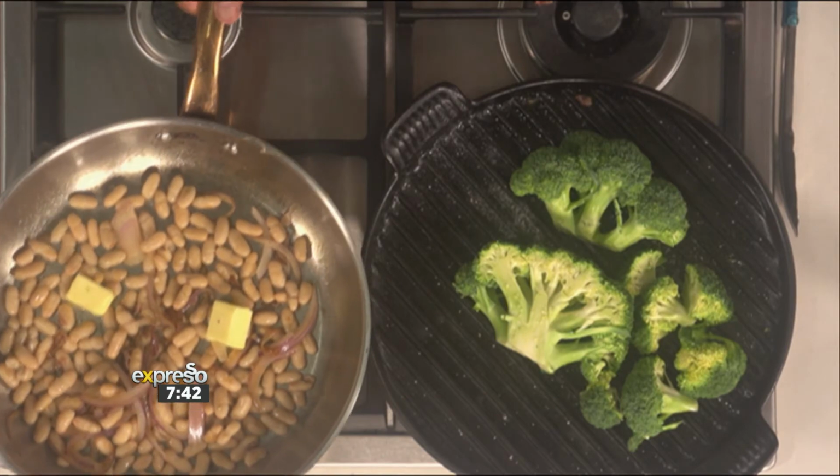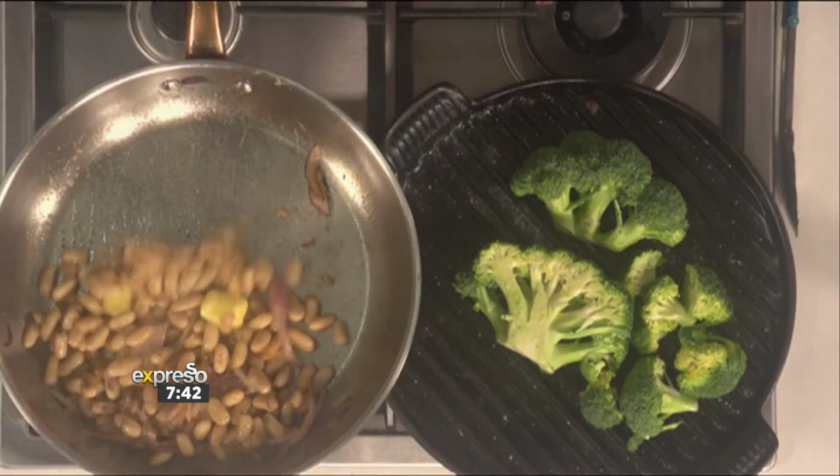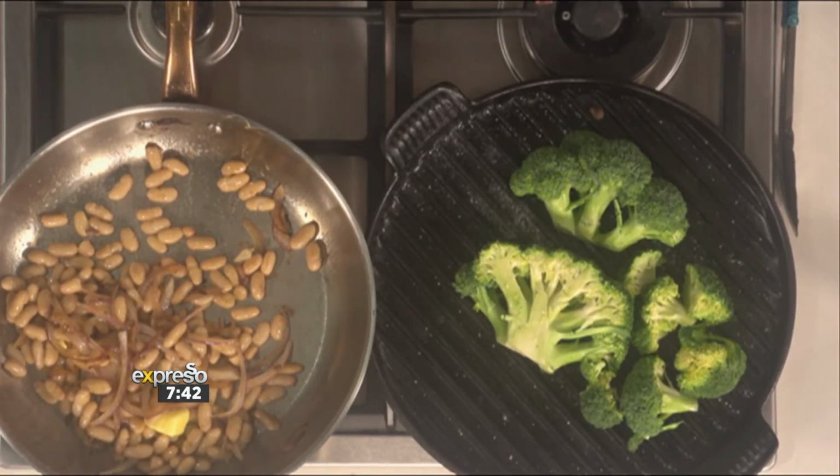So, a bit of butter going in there. You can give it a good toss again. We've created that crust on the outside of the beans on the skins. But now we've added that butter, it's going to start becoming very creamy. It's going to start melting. So literally let the butter just melt through.